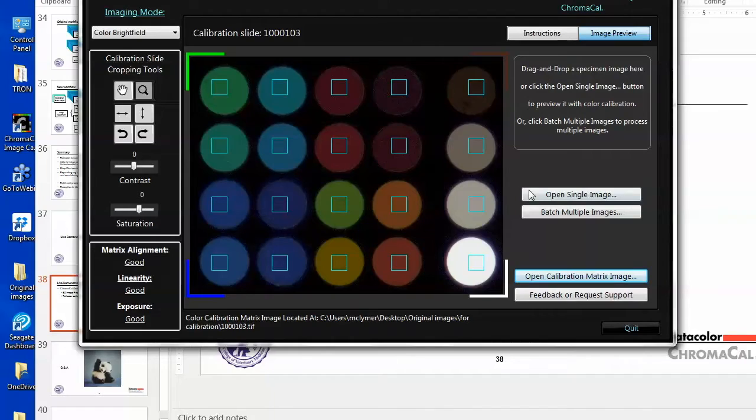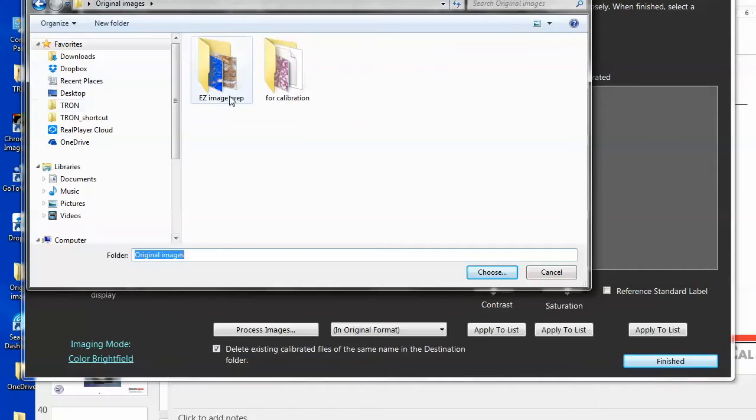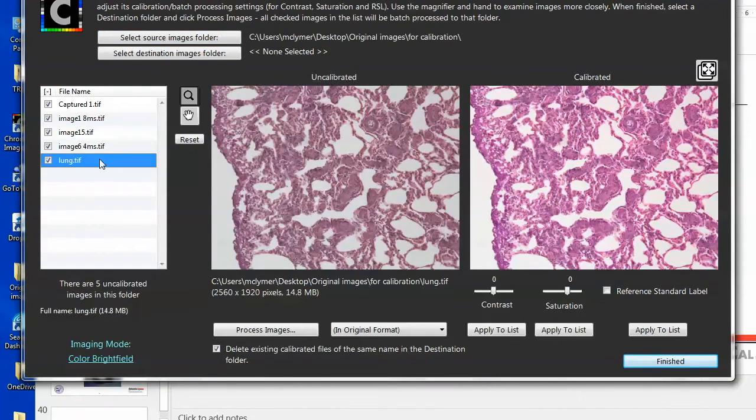Okay, so at this point I could do a single image calibration, or I can batch calibrate, and that's what Sally says is really the value that people like. Similar window, right? Looks like Easy Image Prep. So you select your source folder, which is that. Boom, it pulled in my images that are here. Again, TIFFs or JPEGs.